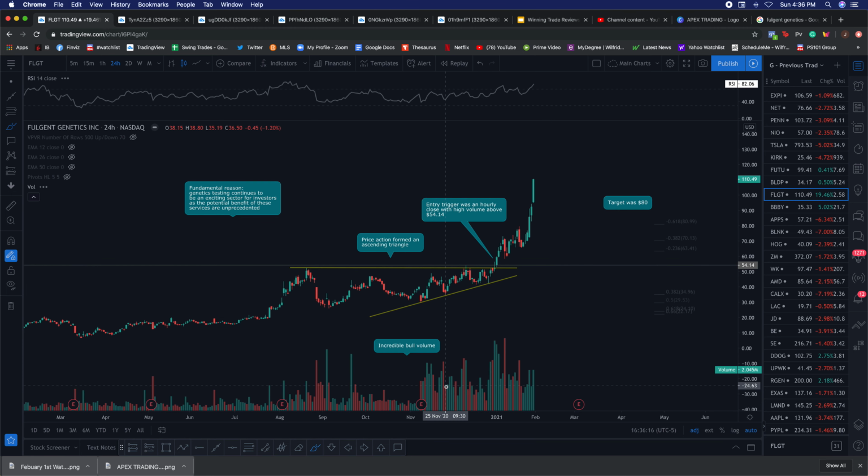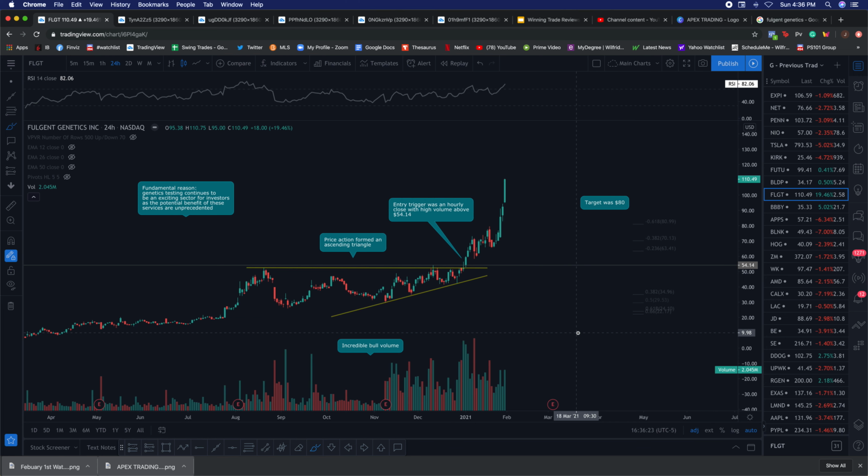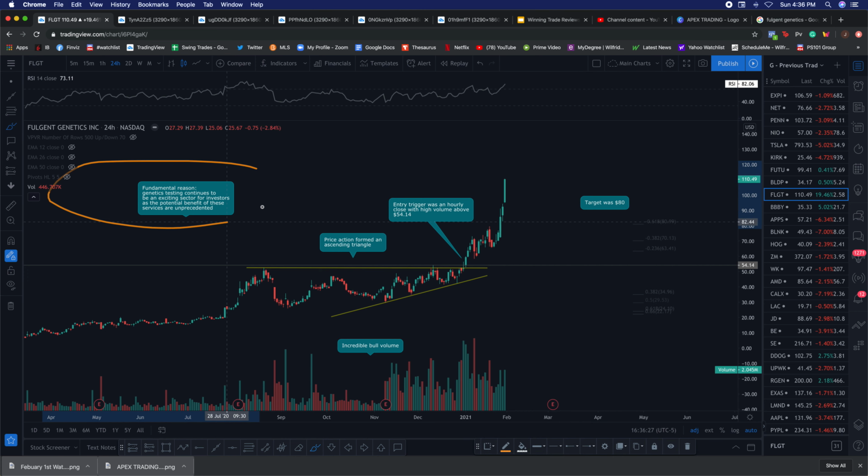The next ticker, FLGT, so Fluid Genetics, Fulgent Genetics. I've been saying that wrong my entire life. Okay, so the fundamental reason for entry here was that genetics testing continues to be an exciting sector for investors. I mean, think about this. This is the future. This is how we are going to solve ailments that have plagued humanity for its entire existence, cancers, nervous system issues, right? This is the type of company that is really exciting to investors as technology continues to develop at such a rapid pace.